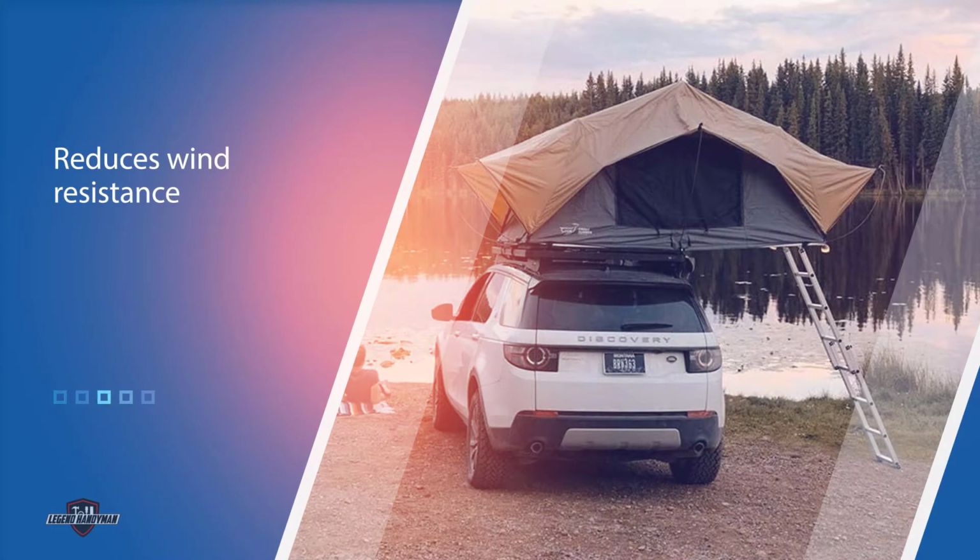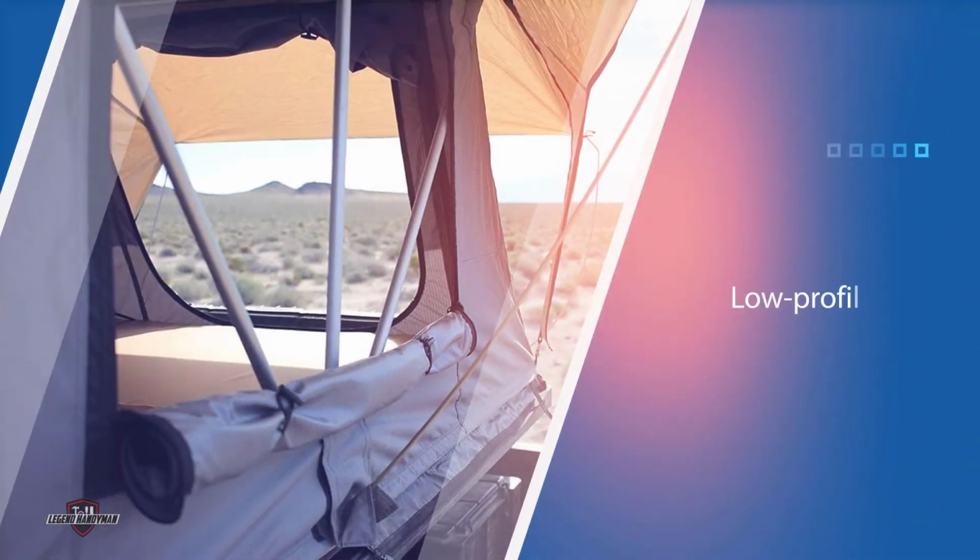Its low profile is a big benefit not only for the total height of your vehicle, but also because it reduces wind resistance throughout your road trip.